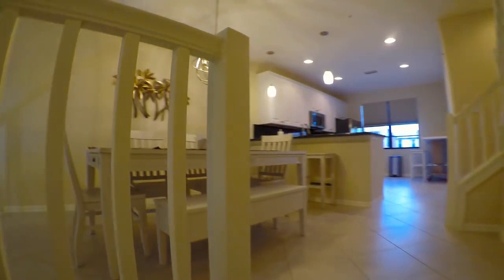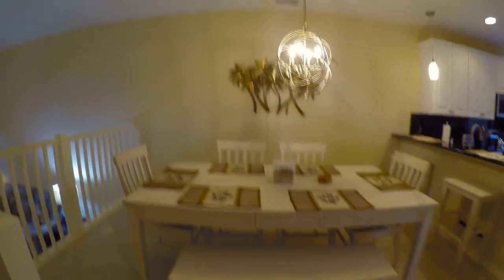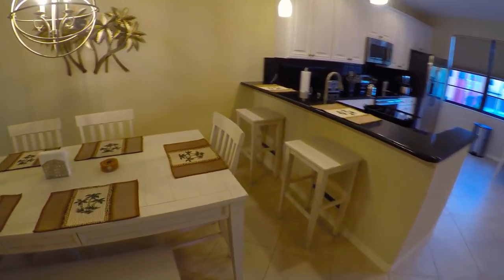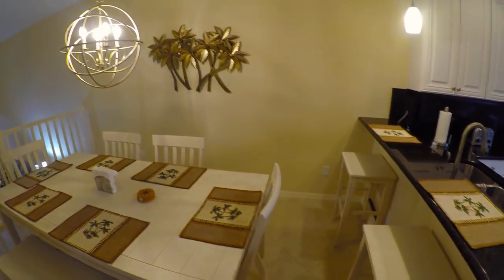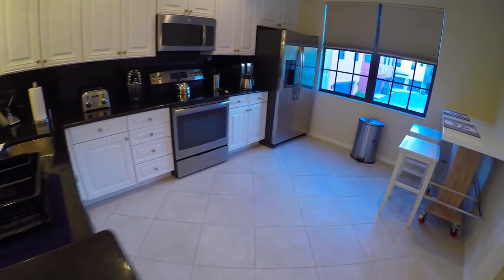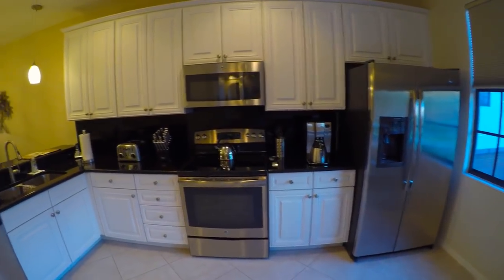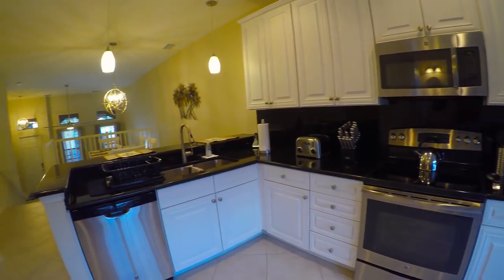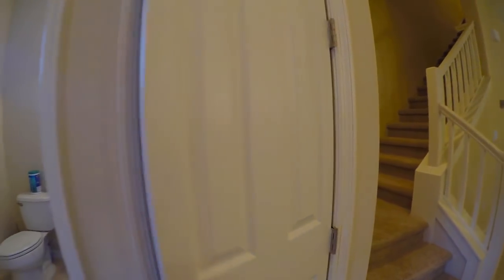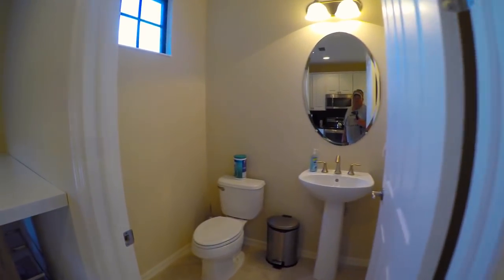Heading up here, you got a nice table. Got seating for about 10 people. There's a bench with storage underneath. Nicely decorated. Granite countertops. Stainless appliances. We kind of stuck with the stainless trim here. Soft closing doors. Got a pantry off the kitchen. Nice pantry. Powder room.